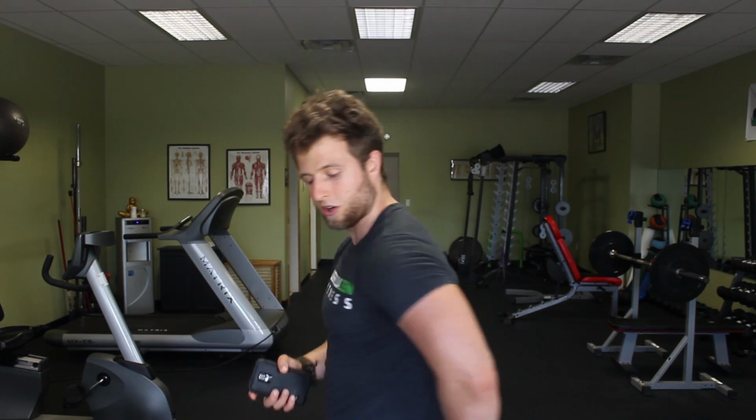To begin, your upper traps and your lower traps, which are located right down here, are antagonist muscles to one another, meaning that they have opposite functions. The upper traps elevate the scapula and the lower traps depress the scapula down your back.